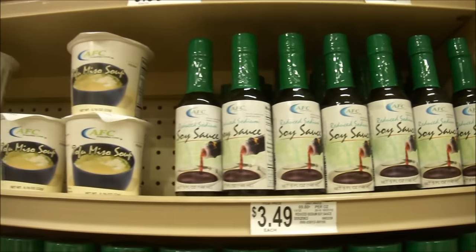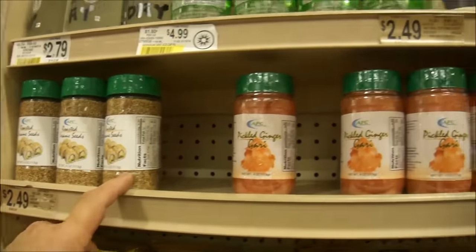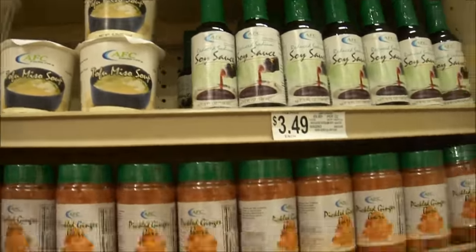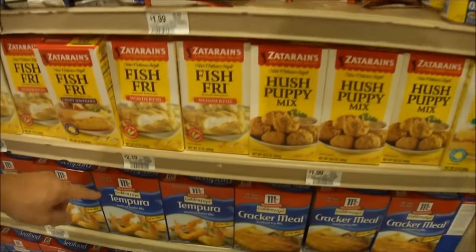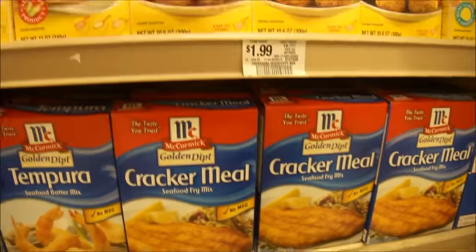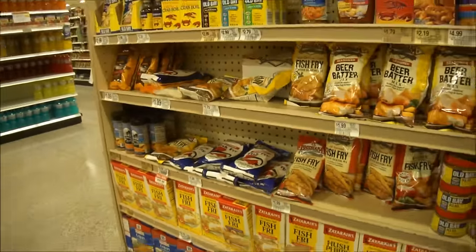More soy sauce. They have sake. Sesame seeds, ginger, and miso soup. Oh, that's great. This is Publix batter, tempura batter, tempura mix. So pretty much you can buy the products you need to make sushi from a local market, I mean Publix.